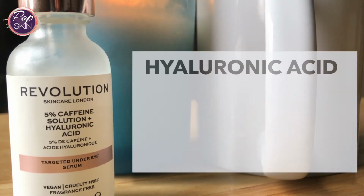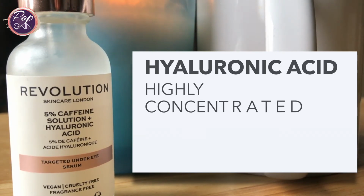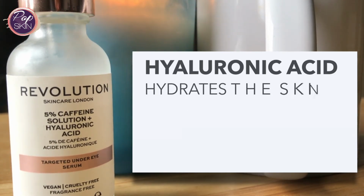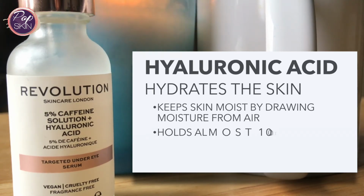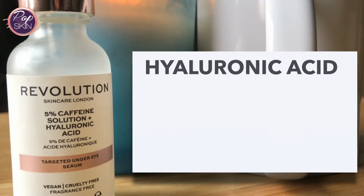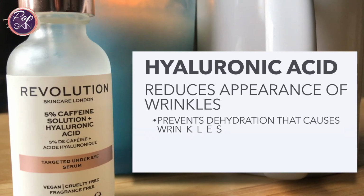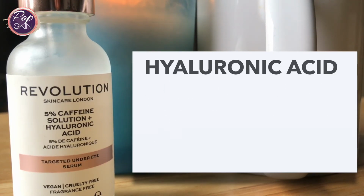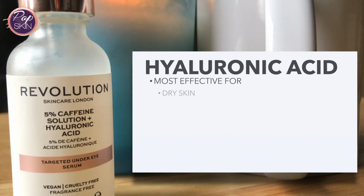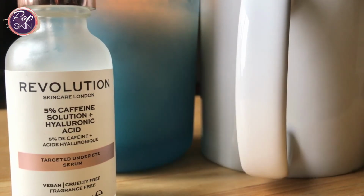We produce hyaluronic acid naturally, so it definitely has an essential function that maintains our skin. As we mature, we do produce less of it though. Saying that, it is a highly concentrated ingredient and it hydrates the skin really well. It keeps it moist by drawing moisture from the air, and it's known to hold almost 1,000 times its own weight. So it will naturally reduce the appearance of wrinkles given dehydrated skin causes this. Hand in hand, it will reduce the appearance of fine lines too. Again, this is shown to be very good for maturing skin and dry skin. You may only get inflammation if you're actually sensitive to this particular ingredient, but otherwise it's generally good for everyone.